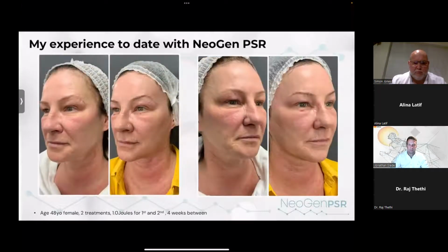This is a patient who's had 2 treatments with me. So 1 joule, so relatively superficial, and you can see the progressive improvement in the skin all over the face and neck. We can see even around the mouth corners, that little tiny bit of a DAO line. We can see that little inverted shadow underneath the mouth corner. That's improved, it's lifted.